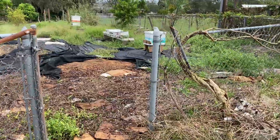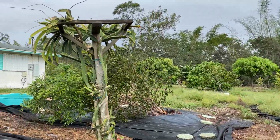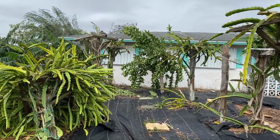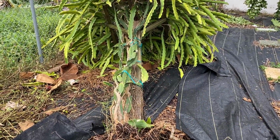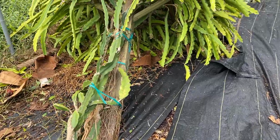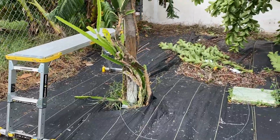We didn't strap down the honeybee hives, and thankfully they did great. These were our newer, more improved dragon fruit stands, but because I had never gotten around to pruning them, some of them did fall over. So the biggest one got uprooted. Those are easy to fix though, just take a cutting and restart it.